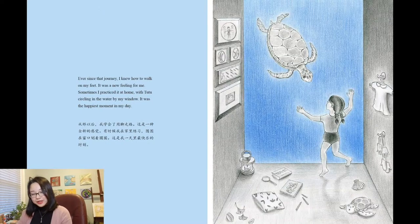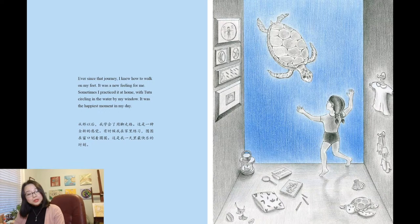Ever since that journey, I knew how to walk on my feet. It was a new feeling for me. Sometimes I practiced it at home with Tutu circling in the water by my window. It was the happiest moment in my day.